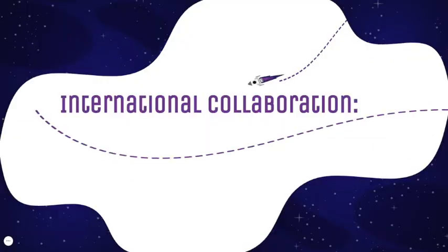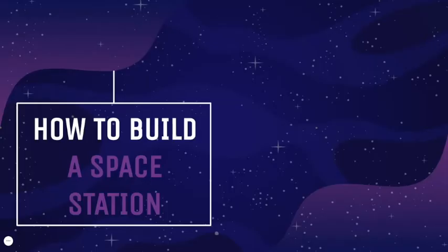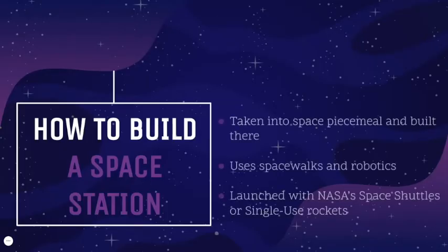The ISS includes contributions from 15 nations in total, and their respective agencies, including Russia's Roscosmos, the European Space Agency, the Japanese Aerospace Exploration Agency, and the Canadian Space Agency. The International Space Station was taken into space piece by piece and gradually built in orbit using spacewalking astronauts and robotics. Most missions used NASA's space shuttle to carry up the heavier pieces, although some individual modules were launched on single-use rockets.